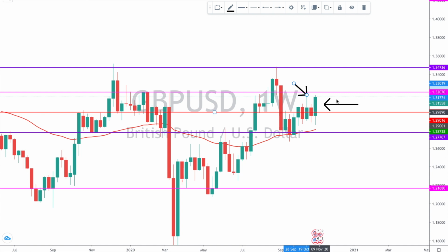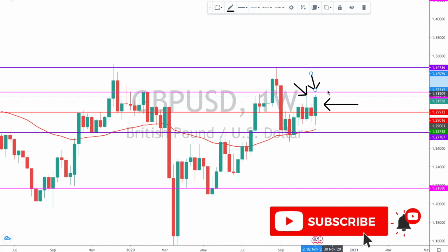But on the other hand, we again have a monthly effective resistance on our way right here. And we should closely monitor the price action right at this level as well. But again, since the price successfully made a higher high, we have a bullish bias on the pound dollar for the coming week on the weekly time frame. So let's go down to the daily.